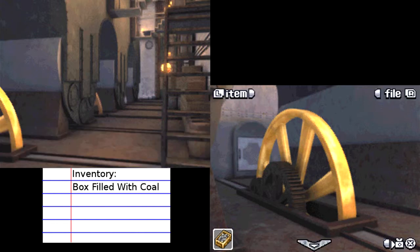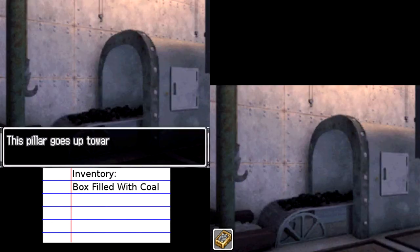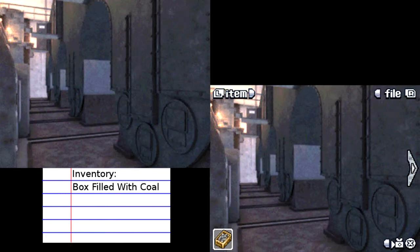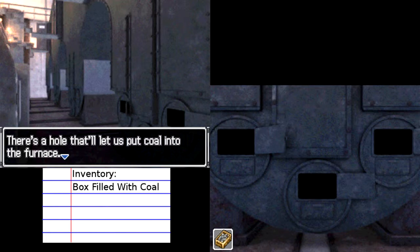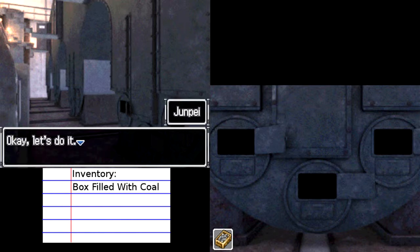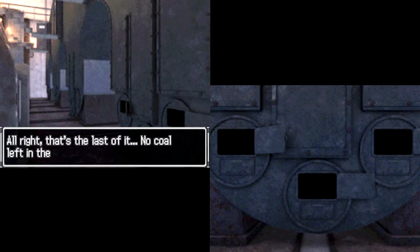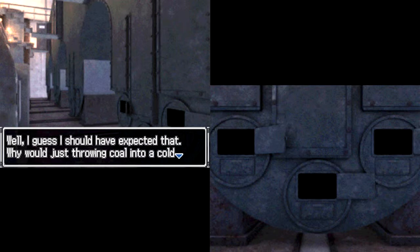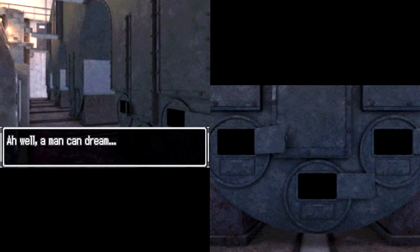Okay, well, that's the welded shut door. Let's see. No, I don't care about the pillar. Maybe over here? Okay, cool. There's a hole that'll let us put coal into the furnace. Maybe, if we can get some coal in there and set it on fire. Okay, let's do it. Do we have anything to set it on fire with? Alright, that's the last of it. No coal left in the wooden box. And nothing. Great. Well, I guess I should have expected that. Why would just throwing coal into a cold furnace do anything? Ah, well, a man can dream.